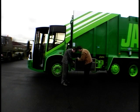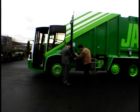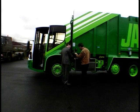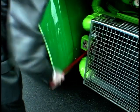So just show us what you're actually doing here, Mark, and explain as we go through. Well, basically we have a small hydraulic pump which powers two rams under the cab, and that enables the cab to be tilted without the use of any crane or external device, so that you can get to the engine and gearbox for maintenance purposes. So it's simply a matter of just pumping it and pumping it, and eventually the cab will start to tilt out. That's right, yes.